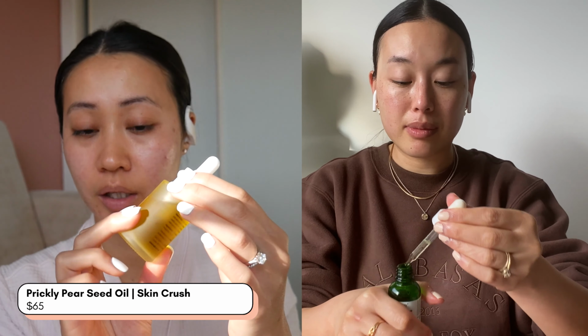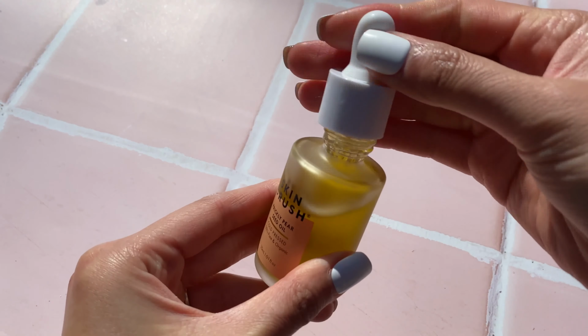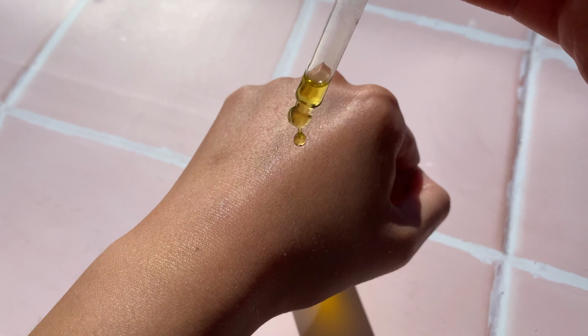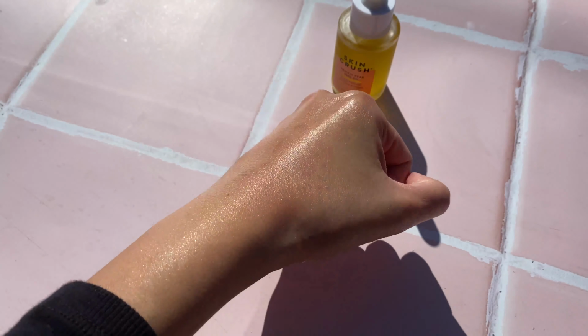And what are you using, Liz? I am using this gorgeous prickly pear seed oil from Skin Crush. This one contains so much vitamin E, actually the highest amount of vitamin E, more than any other vitamin, which is highly anti-inflammatory. And again, another one that's perfect for oily and acne prone skin types. You need to try this one. It absorbs into the skin almost instantly, so it feels like there's nothing there. It's ultra light and it leaves no residue really.